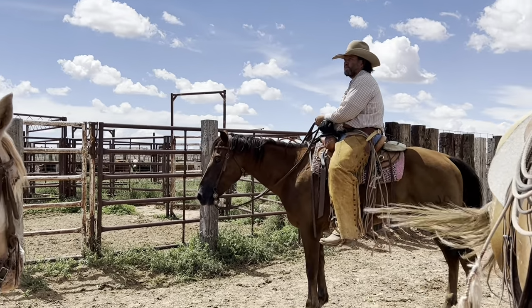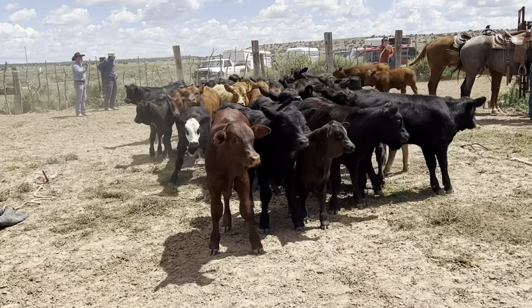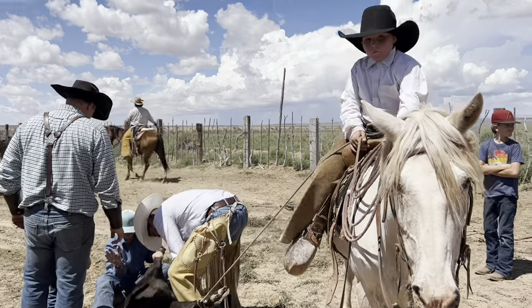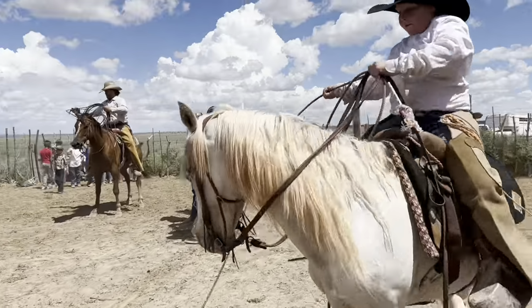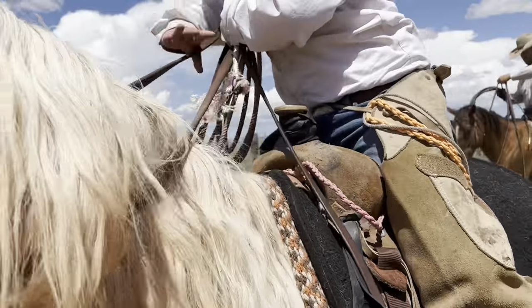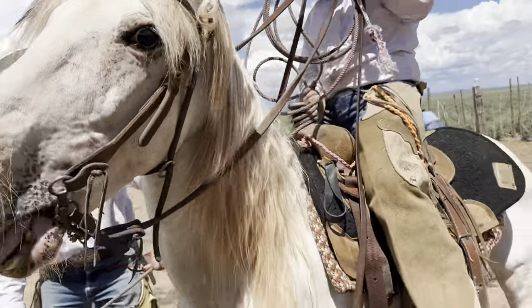Those are legit leggings that Brad is wearing. So here we go. Jasper got this one. Good job, dude. All right, if you watch Jasper, he's gonna shorten up on his rope, coil it back up, and then go to his horn. Hey. Dally back up. There you go.